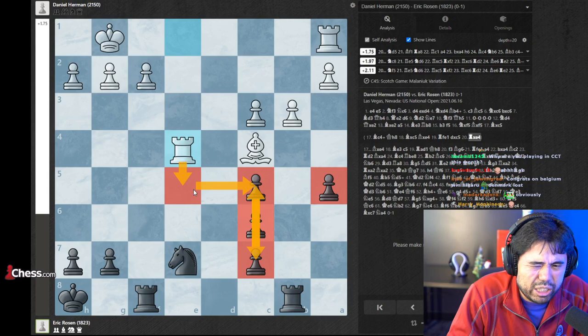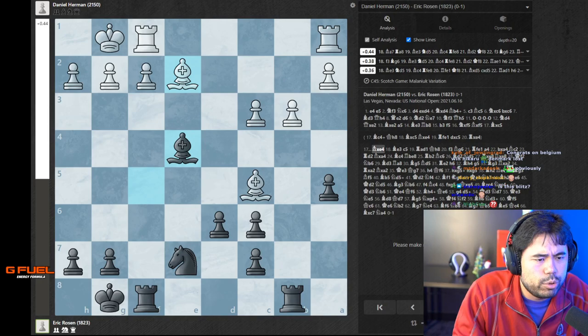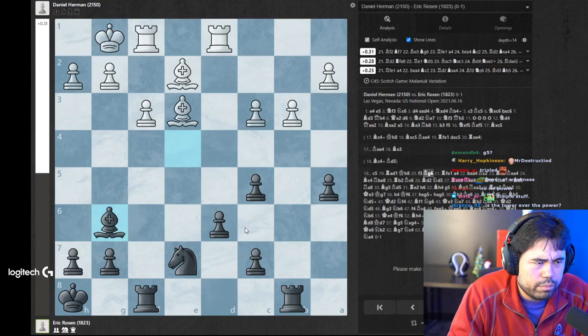But anyway, Daniel Herman fails to play that. He takes here. Now the problem is if you go bishop c4 check, there's bishop d5 as a move. So you can't really get the same thing because now I just block with bishop d5. So bishop e3 is played here. c5, rook d1, king h8, f3, bishop g6, rook e1, a4.